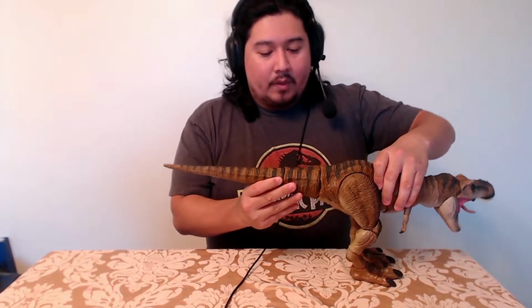Now the tail is separated. You'll see the joint right here. What you want to do is, this is the bottom side. You're going to just give it a nice little push on the inside. And once you put this tail in, that's it. There's no going back. You cannot remove it, which is a staple of the other Rexes and stuff like that. Let me see if we can just... there you go. You hear the click, and that's it. And she's in. We'll just adjust that.